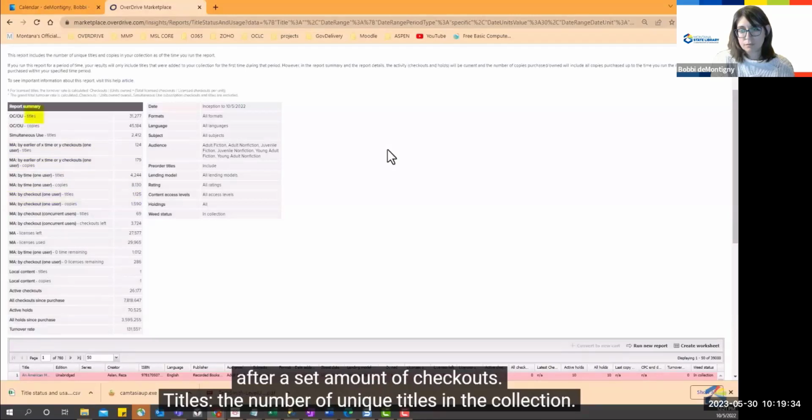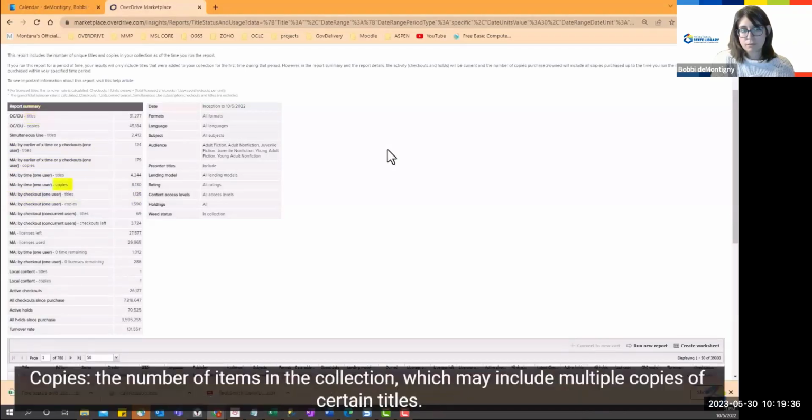Titles means the number of unique titles in the collection, and copies is the number of items in the collection, which may include multiple copies of certain titles.